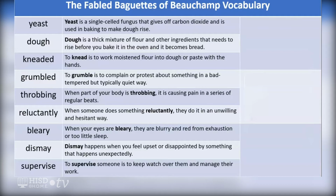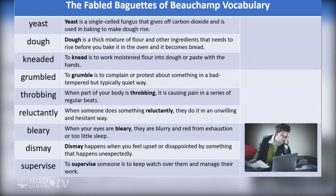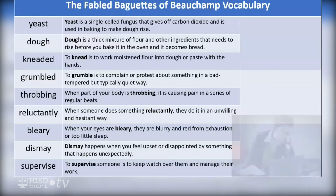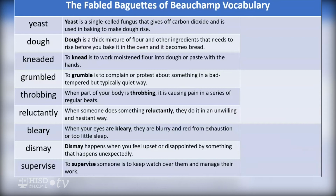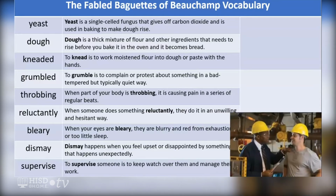Bleary. When your eyes are bleary, they are blurry and red from exhaustion or too little sleep. Dismay. Dismay is what happens when you feel upset or disappointed by something that happens unexpectedly. Supervise. To supervise someone is to keep watch over them and manage their work.